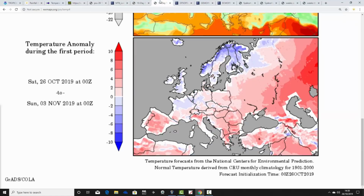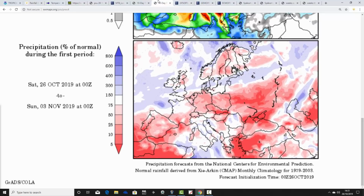Temperature anomalies, where are you? There we go. Temperature anomalies from the 26th of October to the 3rd of November. Overall colder than average, below average temperatures for the UK, for Ireland, for much of Scandinavia, Northern France, Low Countries too. So as I say, I've got several cold nights coming up. Any change to something a bit milder in around a week's time, that's outside of this time frame really. So yes, it's going to be colder than average as a temperature anomaly from the 26th of October to the 3rd of November.